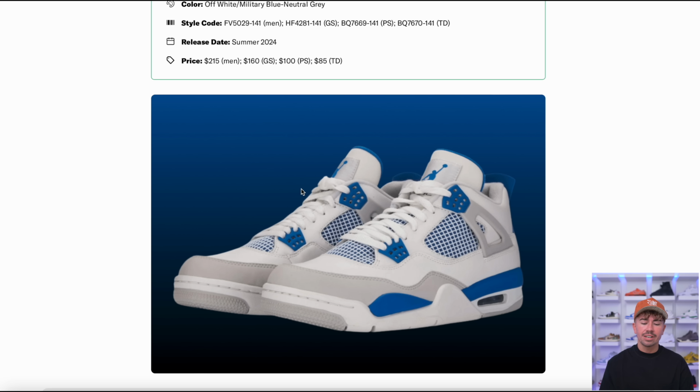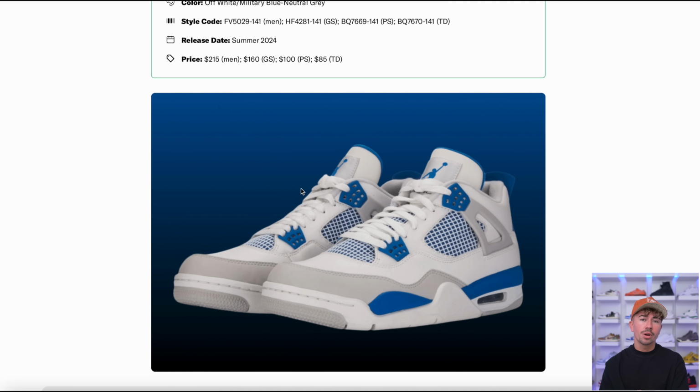Now, while we still don't have any pictures of the actual 2024 pair, what you're looking at here is the 2012 retro, but we do know a couple things about how they're going to treat this retro. They're going to try and make it to the exact specifications of the original. We know that this retro is not going to be part of the Reimagined series where they slightly changed something like the Royal Jordan 1, which is going to have suede, or the Bred 4s, which are going to have all-over leather. These are just going to be a true retro.